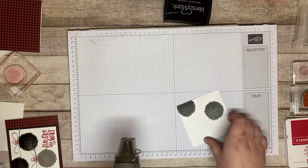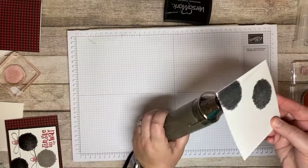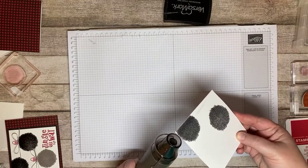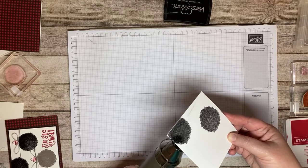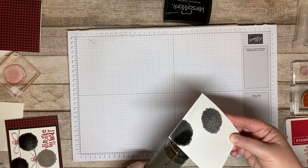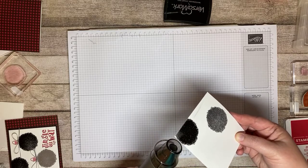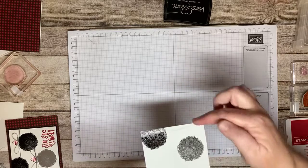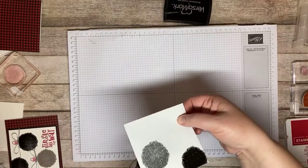Okay, I'm going to get my heating tool, and I'm going to emboss from the bottom. And I'm going to make sure not to get that heated up, because then I might not be able to get it off at all.